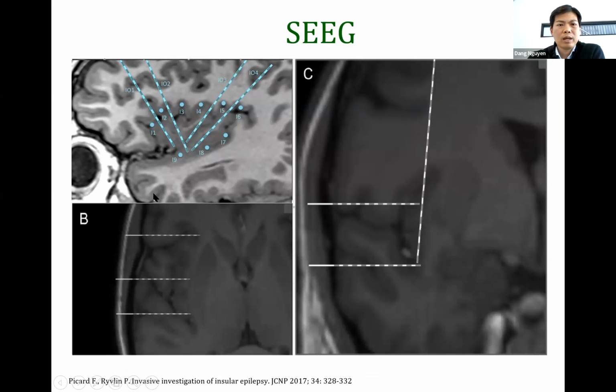So you have orthogonal electrodes and oblique depth electrodes that you can use, or you can use a combination of both. If you use orthogonal electrodes, then you only have a couple of contacts for each electrode that will sample the insula. But the advantage is that you also have electrodes that sample the overlying operculum and the hidden surface of the operculum. If you use depth electrodes in an oblique fashion, the advantage is that there's less risk of injuring or touching vessels in the Sylvian fissure. And also you can have more electrode contacts sampling the insula.